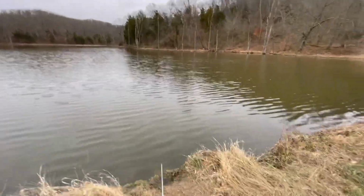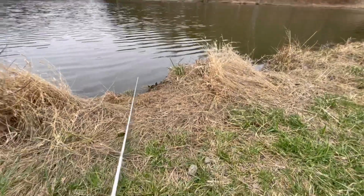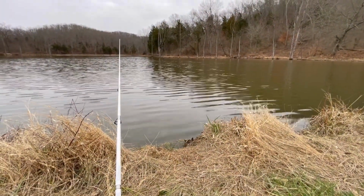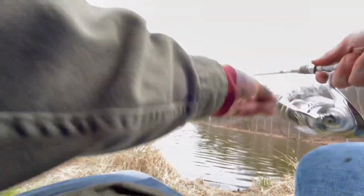Guys, got a fish on, and I don't have my tripod. Well, I did. It's over there. So let me reel this guy in real quick. My phone's about to die, and then we'll show you what we got. I'll keep it here because we for sure got a fish on.